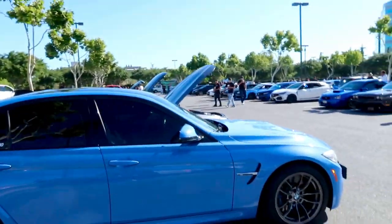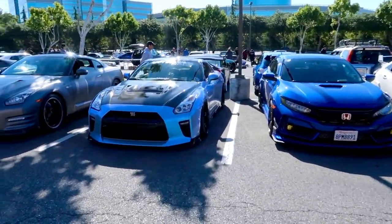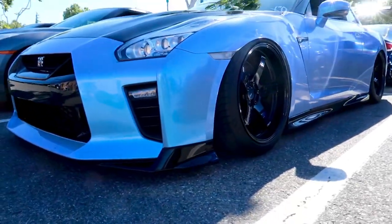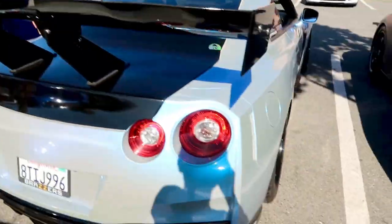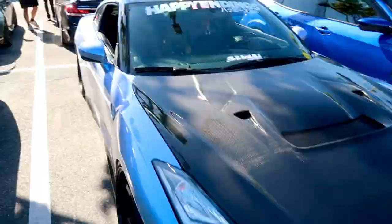Guys, we just pulled up to the Cars and Coffee. Look at this GTR right here though, guys. Damn, this thing is on the floor. Look at this. Oh my god. Look at this, guys. Man, the carbon fiber steering wheel is insane. Look at the fitment. This is crazy. The wing is looking crazy, guys. These TEs are insane. The color's beautiful, I love it.